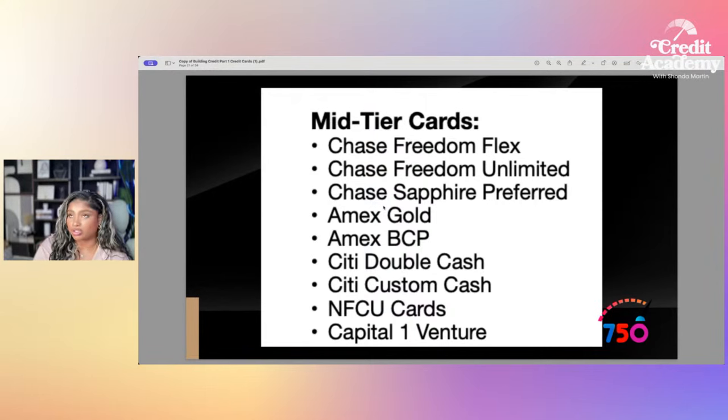Like grocery shopping, casual shopping. What else do we spend our money on, child? Amazon, everything that most people spend on a day-to-day basis, DoorDash and all of that, right? And there's no limit to how many of these cards you can get. Now, don't get 10 in a year. That's insane, right? There's such a thing as building too fast.